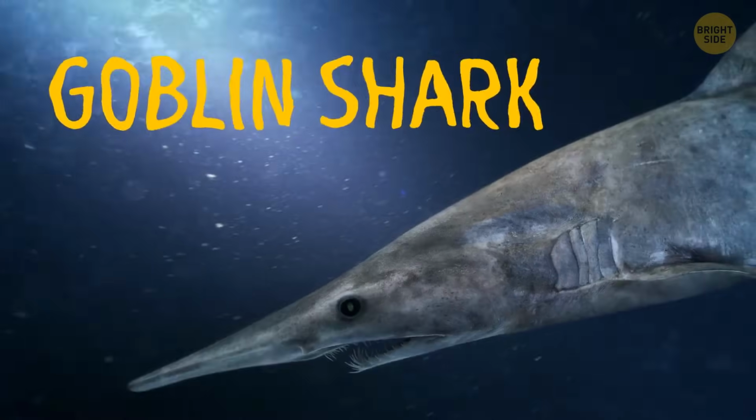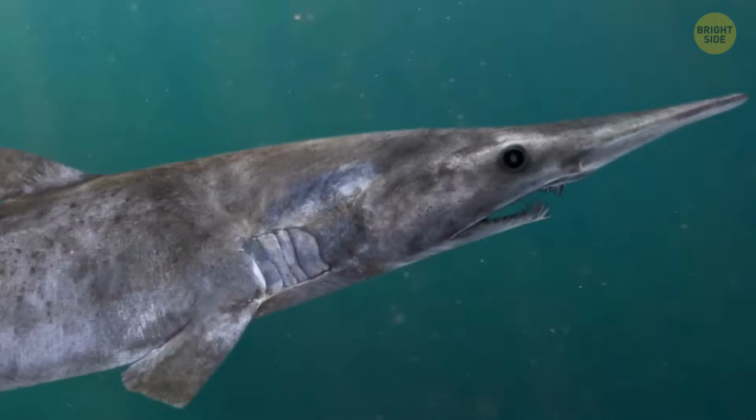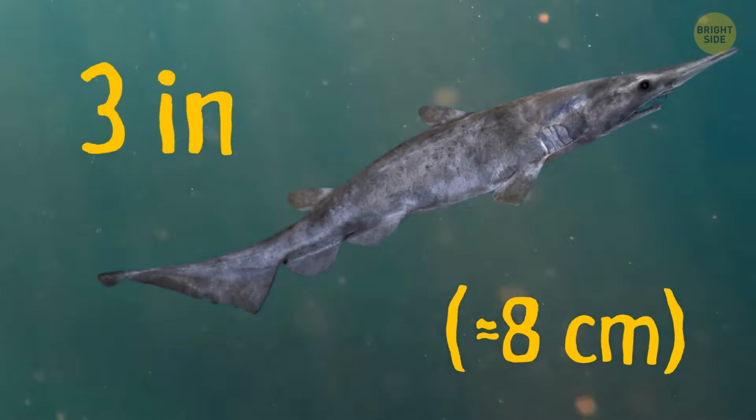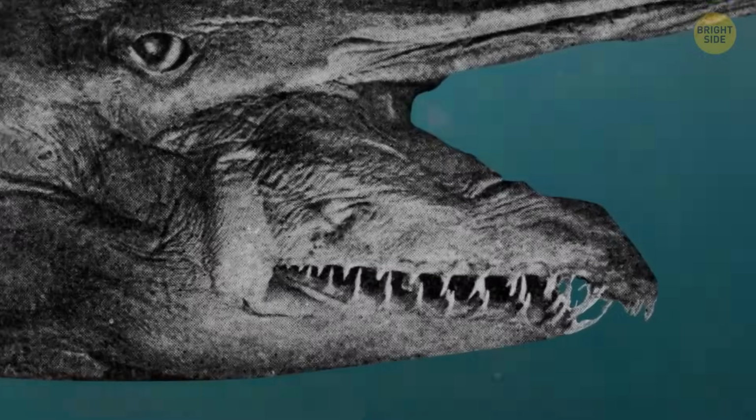The goblin shark's terrifying jaws are attached to elastic ligaments. They can unfold from the animal's snout for up to 3 inches. It allows the animal to catapult its mouth forward to catch other marine creatures.